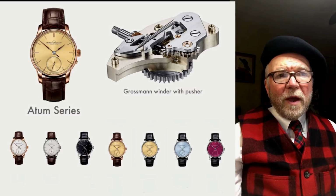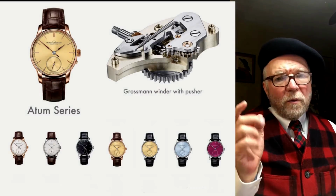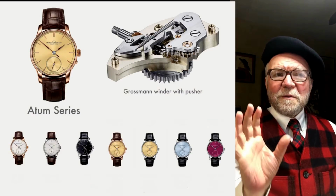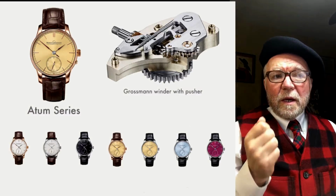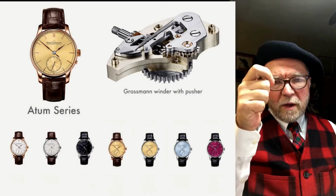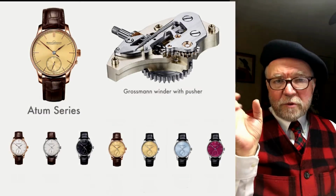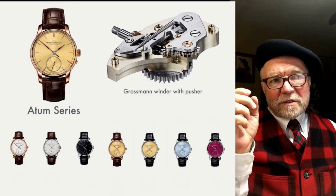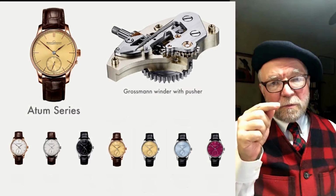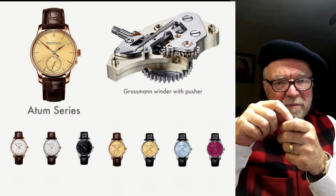And here all of these have what's called the Grossmann winder with a pusher. And what it does is, for those of you who like hacking, you're going to love this, okay? Because it takes away some of the problems with hacking. And what happens is that when you pull out the crown to set the time, the winder and pusher come into action. Now you can set the time like you normally would, but it pops back into place. When you pull the crown out to set the time, it pulls out and then goes back.